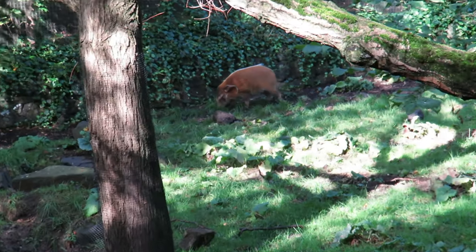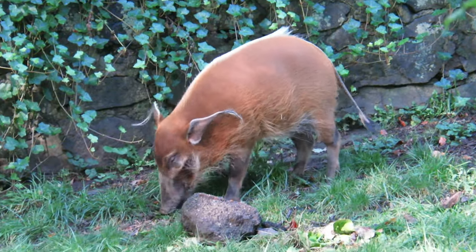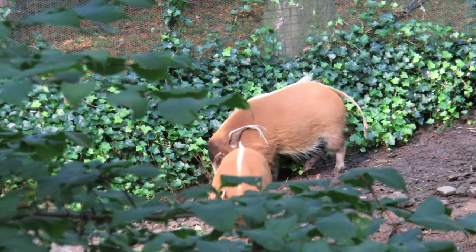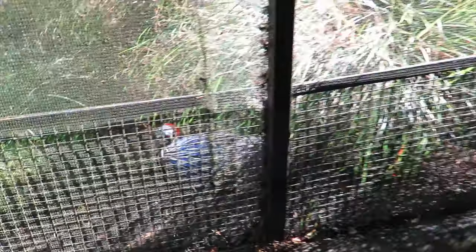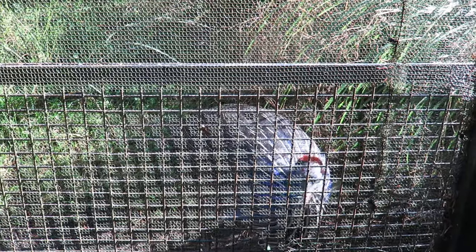Red River Hog. There's two of them. They have big ears. Colors. Oh wow, that's pretty good. Aren't they pretty? Vulturine guinea fowl.